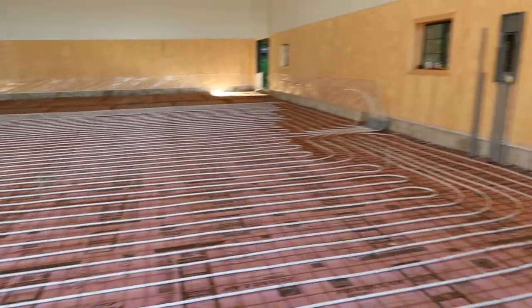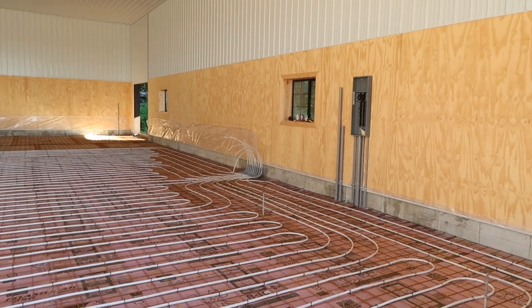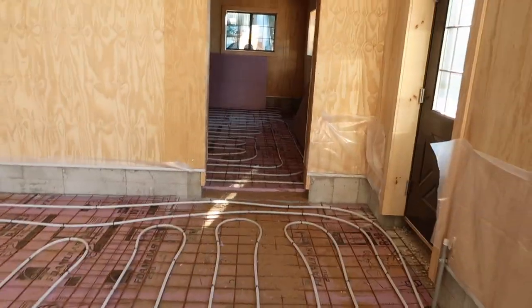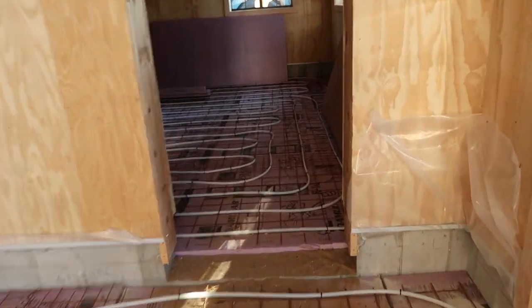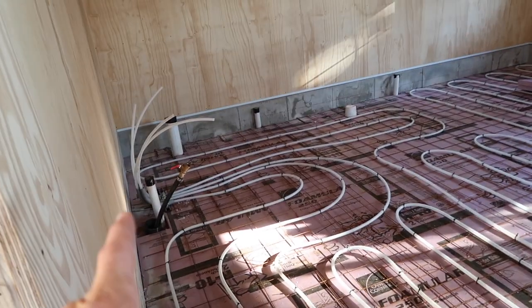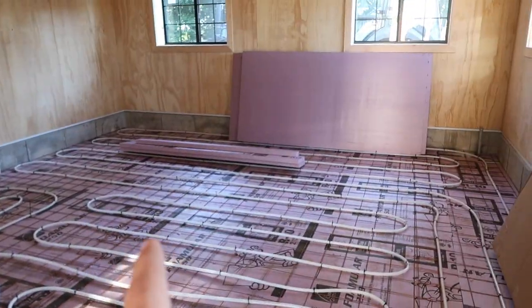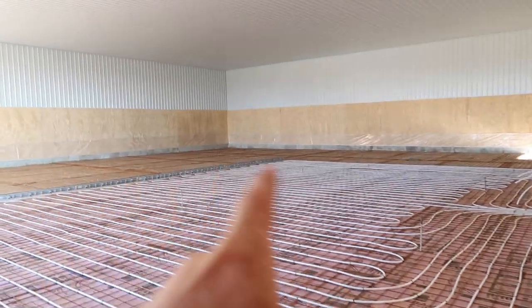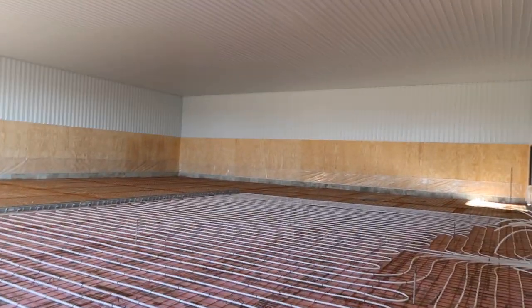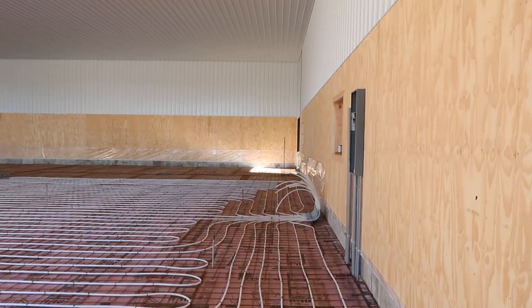Customer said, even if he doesn't put a boiler in right away, he'll have it here. So if he wants to, it'll be ready to go. And here in the office, this will also be radiant heat. So this will be the only source of heat in this room. However, out here, there'll be a radiant tube heater, which is a really efficient way to heat a building. They work really well.